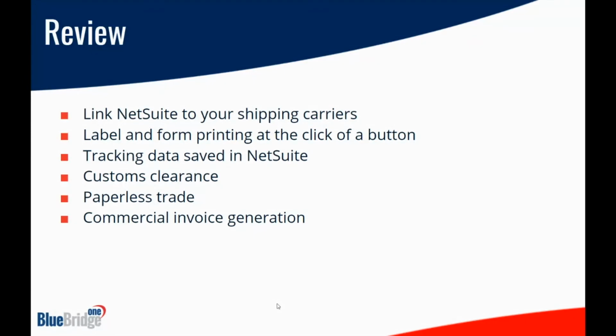We've looked at the customs clearance requirements and the paperless trade method of doing it, where you don't have to print anything out. I've also shown you how you can print a commercial invoice or other forms such as delivery notes or packing slips if you need to do so.